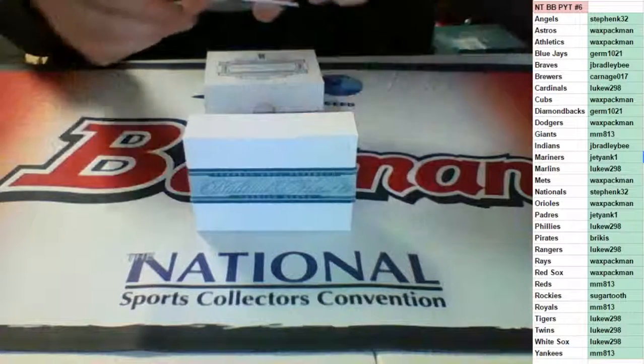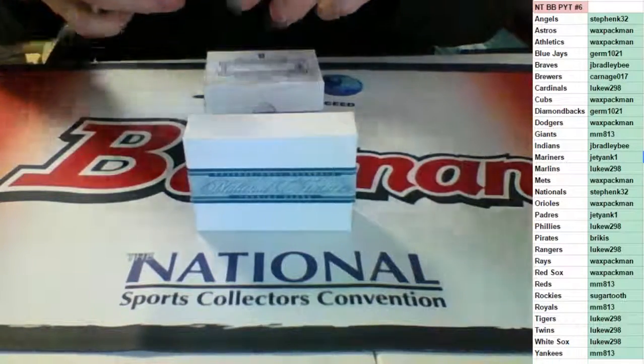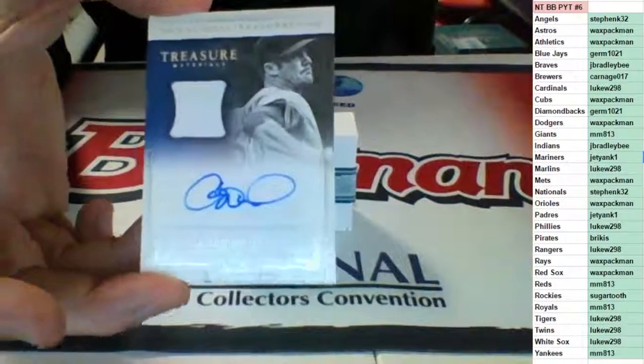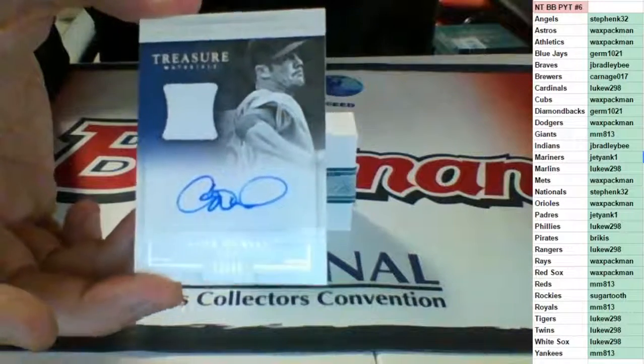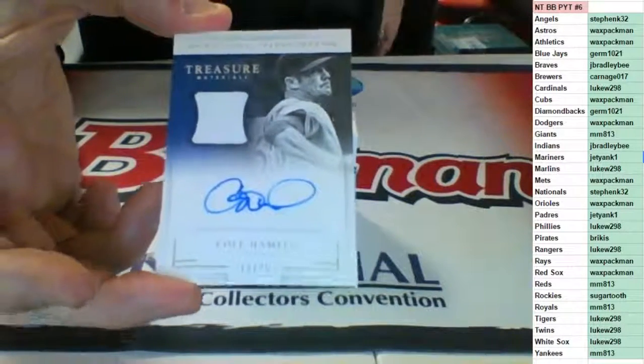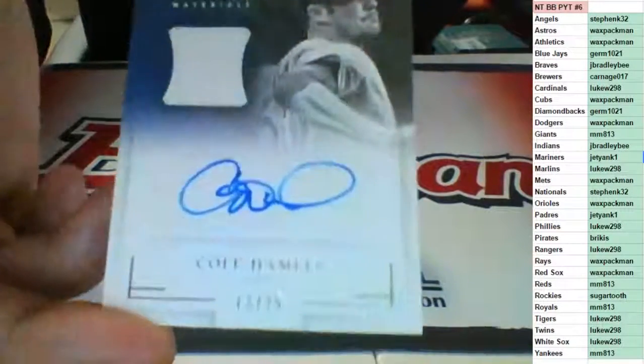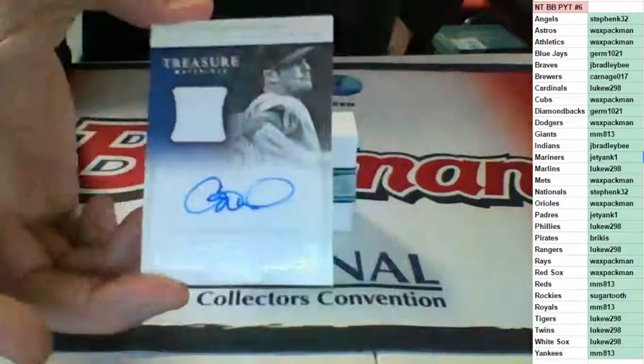13 of 25. Nice one. Jersey auto going to the PC of Luke. I don't know if you have any of these, Luke, but that's pretty cool. Cole Hamels for the Texas Rangers. Cole Hamels, 13 of 25 on the auto jersey.